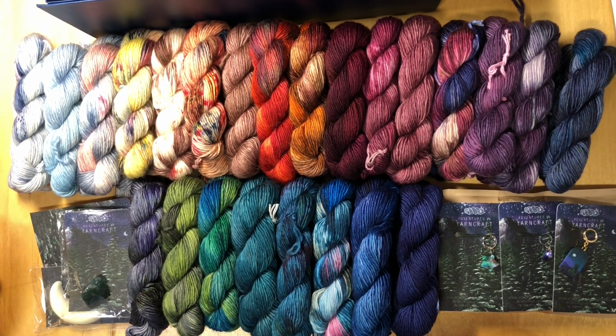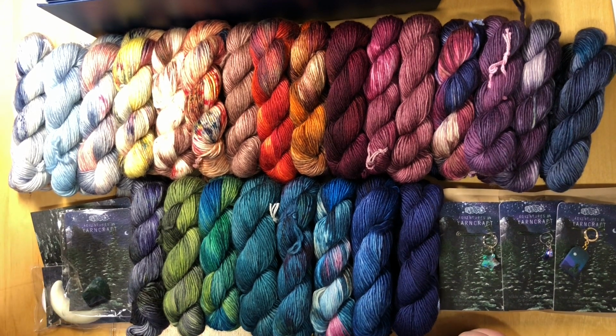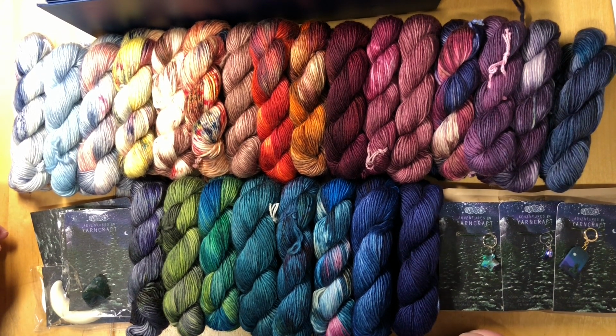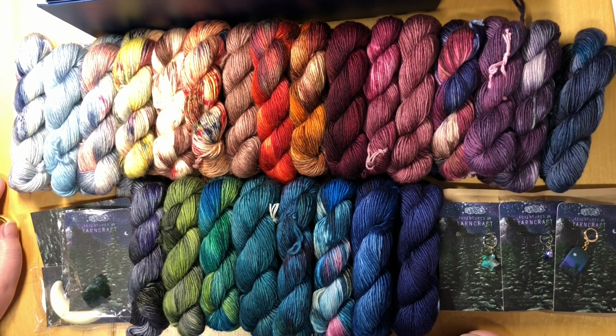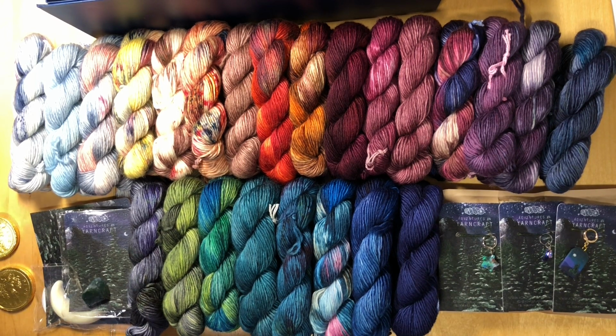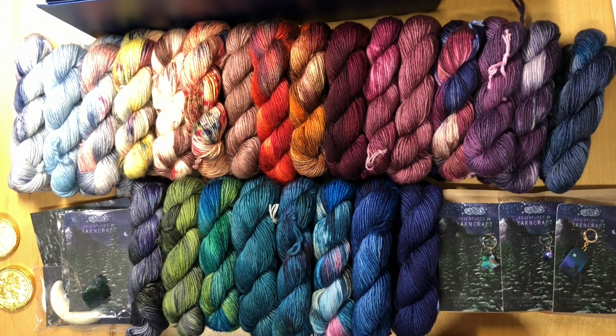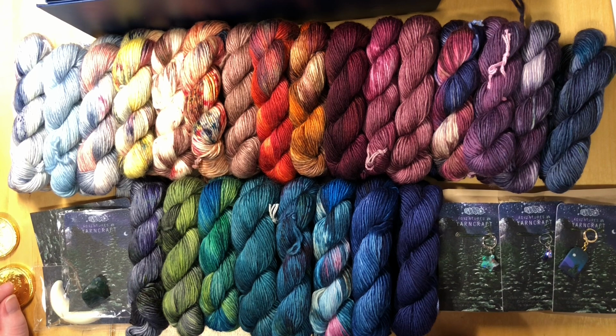It was also packaged so nicely and in this beautiful box that I am never going to throw out. I'm actually going to store all of this now in the box. I don't think that these colors have any names. I didn't see a name list. No, it doesn't have any names. So I'm going to number them and put them back in the box, and later I will try to find a pattern that I'm going to use it with. But I don't think I'm going to switch up the order of the colors.